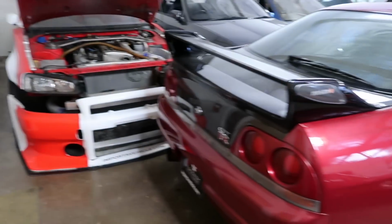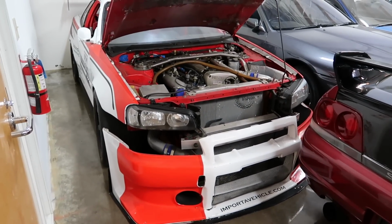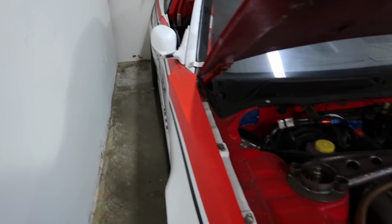Door number 1, locked. Let's try this again. Door number 2. All right. Behind door number 1, we've got the factory built race car.